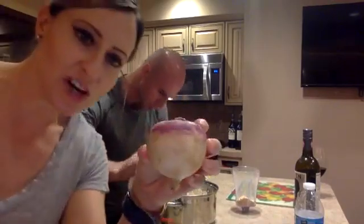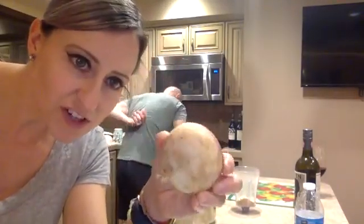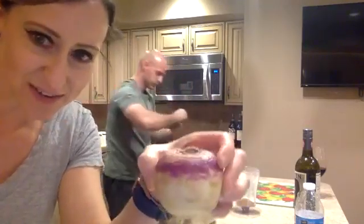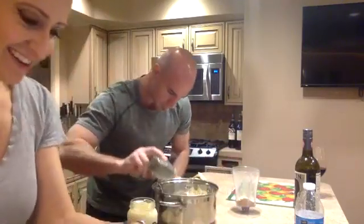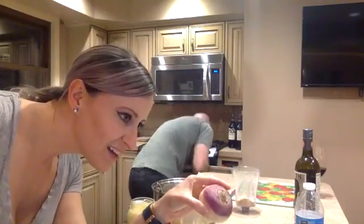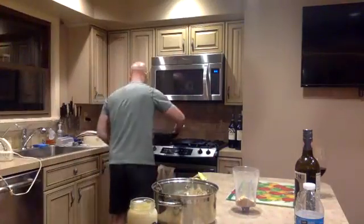And does anyone know, is this a parsnip or a turnip? We guessed parsnip, but I don't know the difference. I have no idea. Is this a parsnip? I think you're sounding like the same thing. I just know it's not a rutabaga. Okay. It's a parsnip.